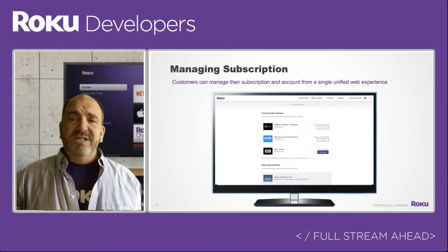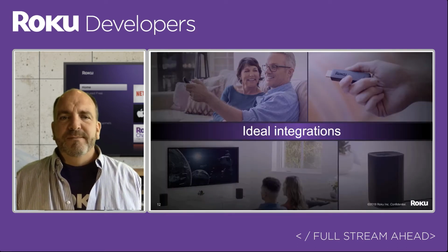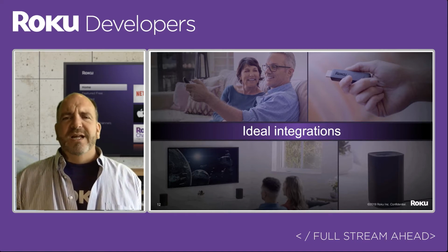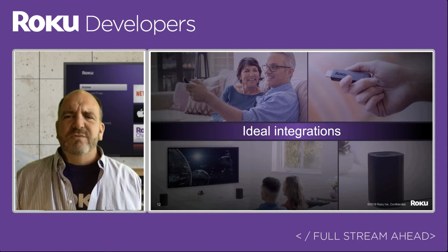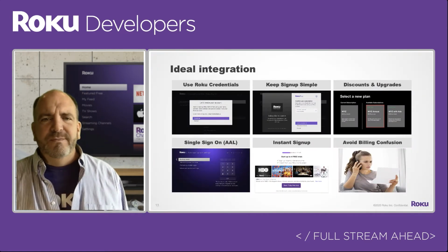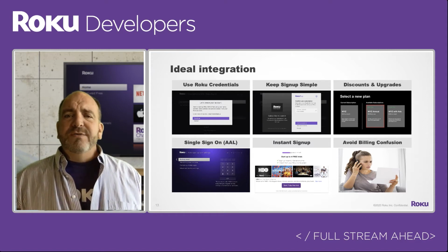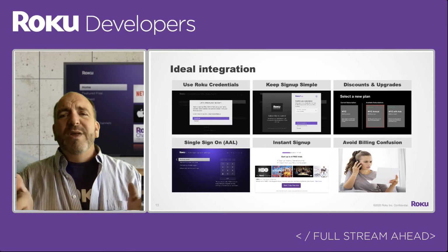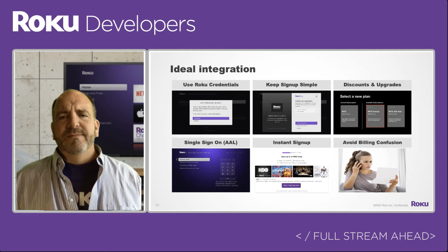Now, I'd be remiss not to mention our investments in the ideal developer integration. Over time, with thousands of developers and applications like yours, we've learned that the ideal integration with the best consumer experience has several critical components. To highlight a few, use the Roku credentials. The request for information or get account details service enables the consumer to provide, with their permission, any information that you need to set up your account.